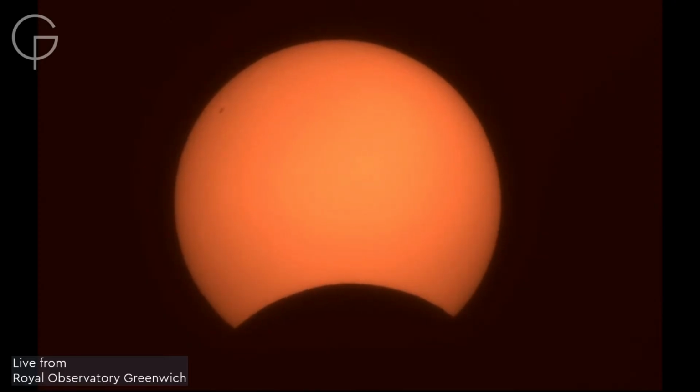Now, solar eclipses, we're trying, fingers crossed, to observe one of those today. They can be absolutely spectacular sights, but are they really useful to solar physicists, to astronomers? Is there anything we can learn from them? Apart from being very awe-inspiring, there's a lot I think we can still learn from solar eclipses.